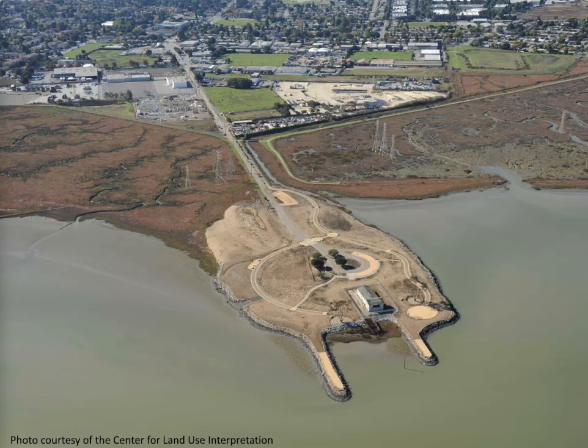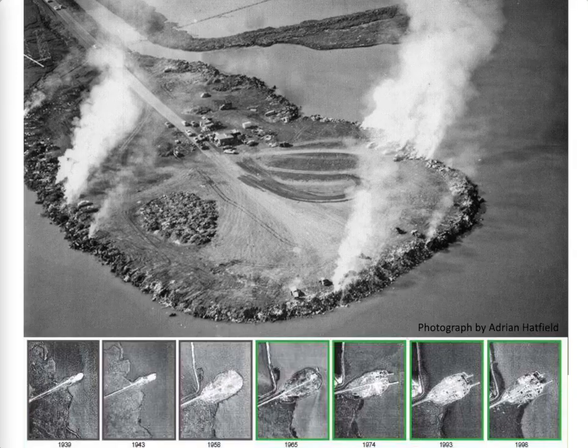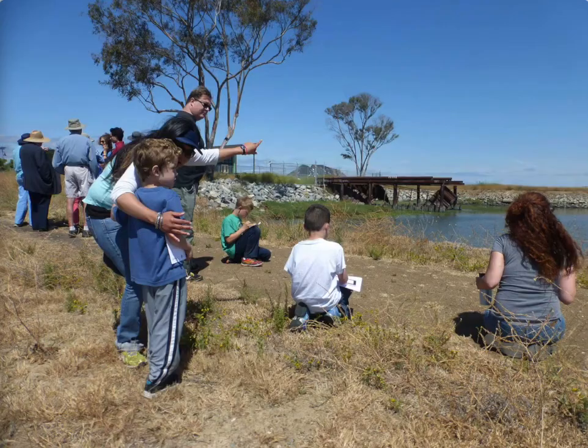This is a bird's eye view of Cooley Landing today. However, this peninsula of land didn't always exist. 200 years ago, the area was pristine wetlands, but those wetlands were filled with garbage from 1932 to 1960, when it became the San Mateo County dump. If you look at the timeline along the bottom, you'll see how the landfill grew, contaminating the soil with lead, mercury, PCBs, and other toxins.